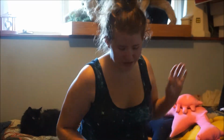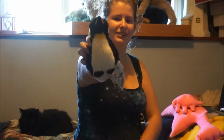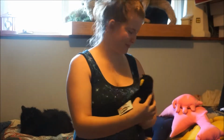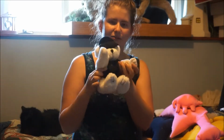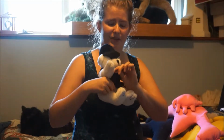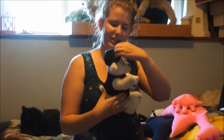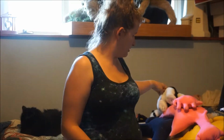I was a weird child. And then I have this little penguin. And this is the College of the Atlantic teddy bear I got when I went to the orientation when I was in grade 12. It comes with a little vest and a little hat. It's a little polar bear.